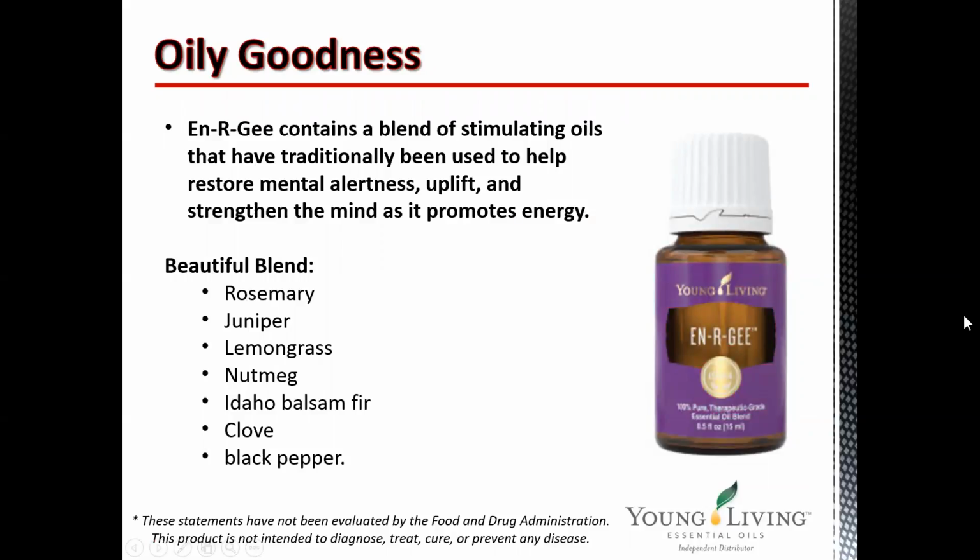And Energy. I love this one. This one stays in my purse. I carry it with me everywhere. Especially when I think about our endocrine systems being under attack, we really need a little extra boost. So Energy is great for diffusing, for just applying on the chest or the wrists, or just breathing in. It's very stimulating.